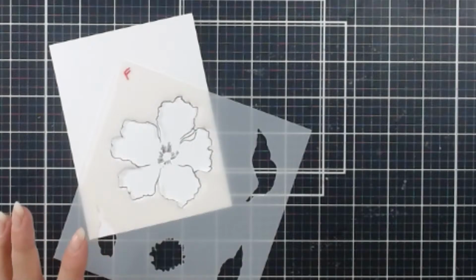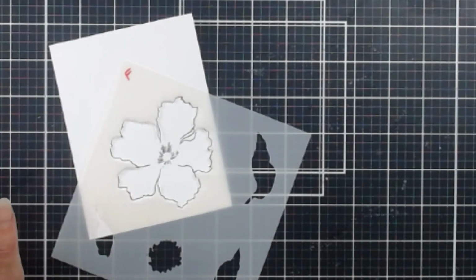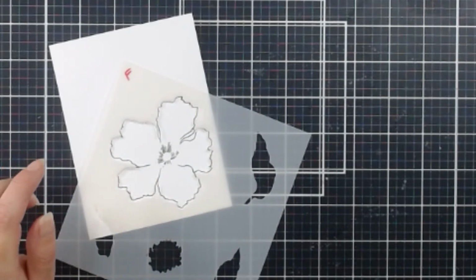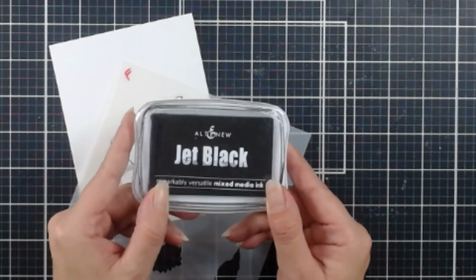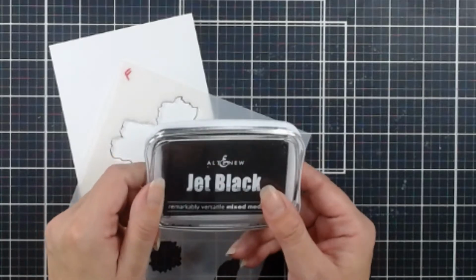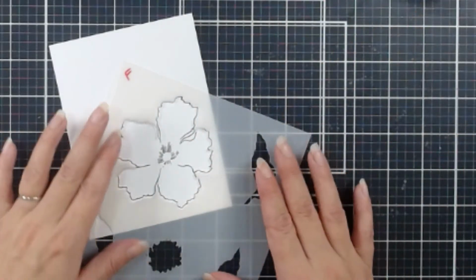So if you wanted a basic black ink, the obsidian is amazing, but it is out of stock at the minute. But we do have a mixed media ink which works in the same way, and I can show you a little bit more in depth on that in a sec.